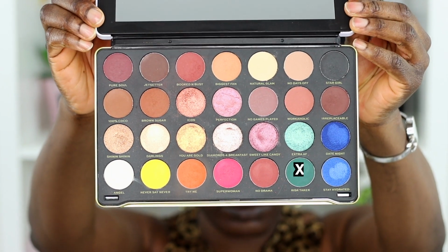I'm going to quickly go in with the teal shade from the Patricia Bright palette. This is Risk Taker, and I'm using a smudge brush. I'm putting that onto the color to set it, and you want to do this quickly before it's set, so that you can blend it out a bit.